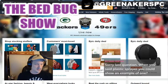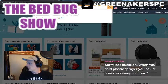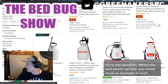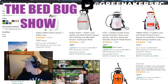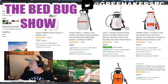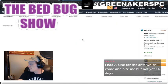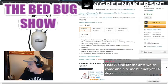So let's look at plastic garden sprayer. These are your plastic sprayers here. They're like the Chapin, something like here. Now the problem with these, I don't like these sprayers right here because the tips are horrible. They're absolutely horrible. These are better. This one here would probably be better. I think it actually comes with changeable tips.